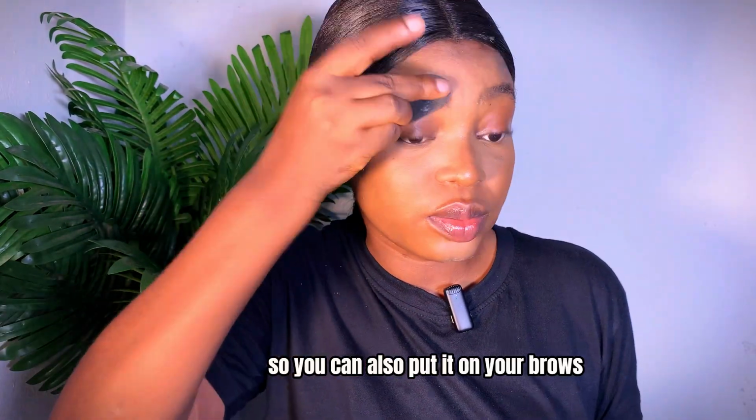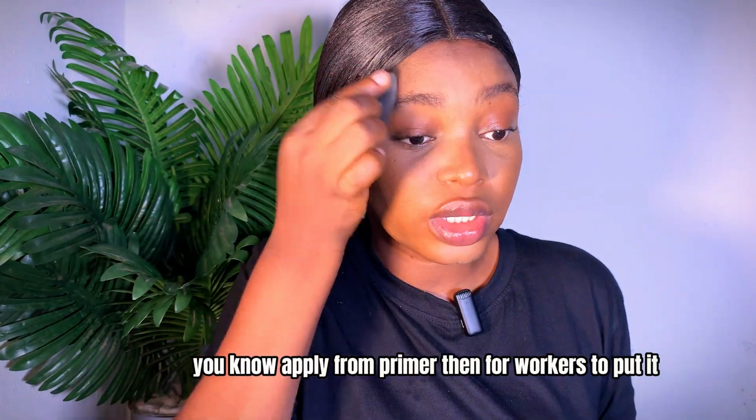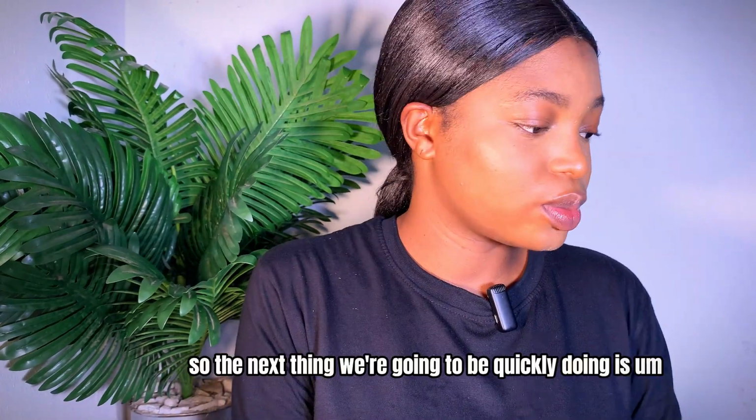So you can also put it on your brows, because that place too tends to get oily. You know, we applied primer there before, but you can still put it. So that's it. So the next thing we're going to be quickly doing is contour.